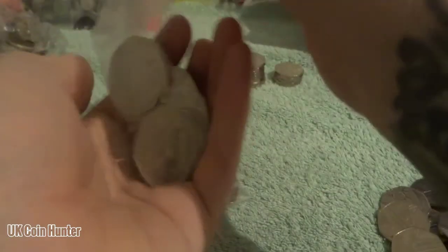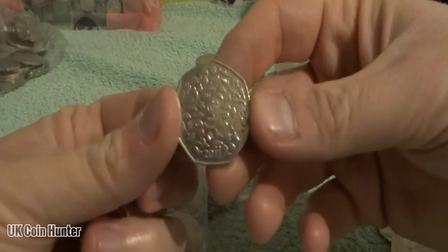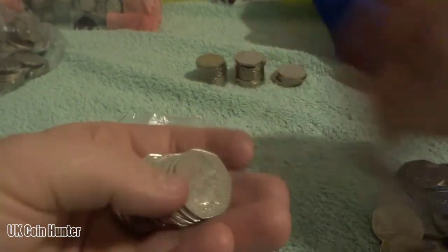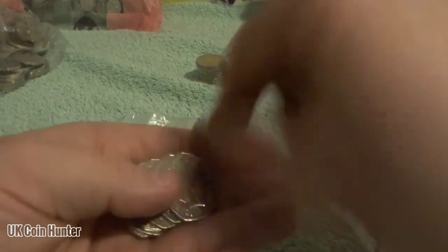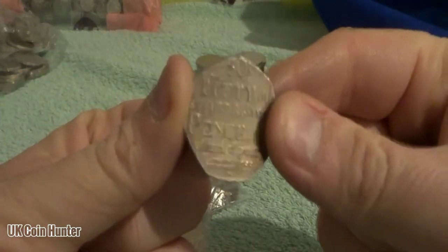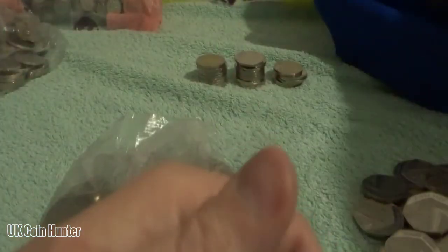So we've got 3 bags left. We'll go for this one. Let's put that in there. So we got Britannia and World Wildlife Fund, WWF. Shield, Britannia, shield, and a dictionary. So I'm not sure what number that is at the moment. And our final 4 was a shield and a few Britannias.